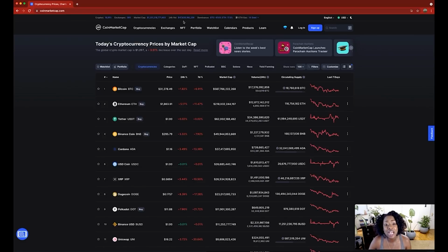The next part at the top, 24-hour volume. That's how much cryptocurrency has changed hands in the last 24 hours. Bought, sold, traded. That is that number. We're sitting at $47 billion has traded in the last 24 hours. That's 47 billion of this 1.2 trillion, all right?